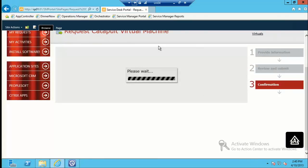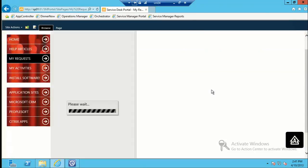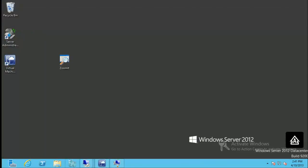We'll go ahead and submit our request through. Same process. A service request is created. The activities that we showed earlier, the approval and whatnot, we've simply automated in our environment so that those are automatically captured. This will kick over, but let me take you through the Orchestrator side and show you what that looks like.